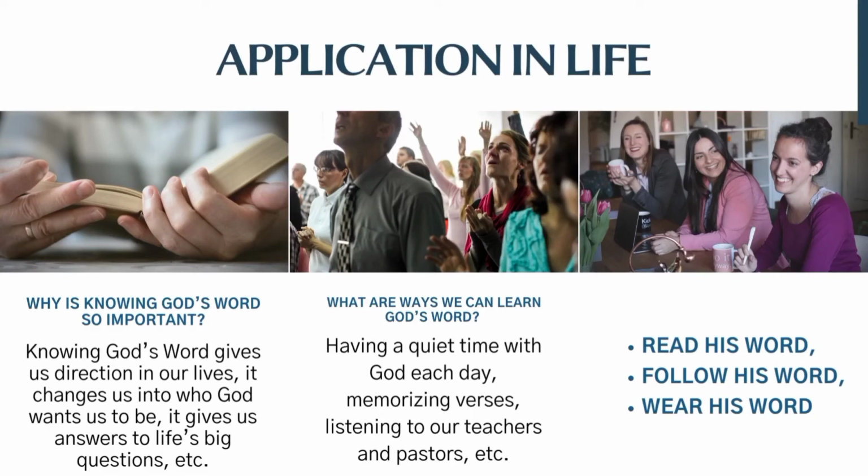And what are ways we can learn God's word? We can learn God's word by having a quiet time with God each day, memorizing verses, listening to our Sunday school teachers and pastors. God sent us His word, His message directly to us to let us know how much He loves us and how to best live our lives.